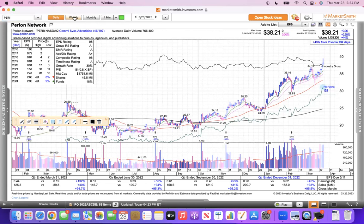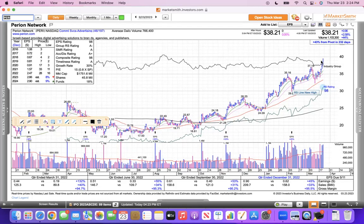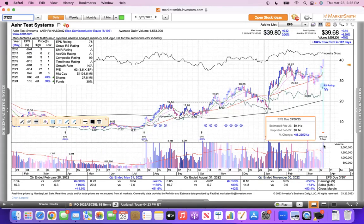PERI on network. This is a commercial services advertising stock. You can see the long period of consolidation and the big blue dot on the weekly, up nearly 8% this week. We'll take that, making new highs. Thank you very nicely.